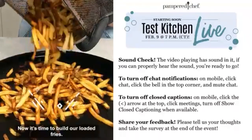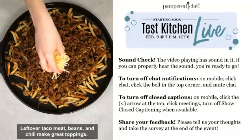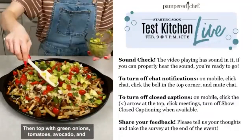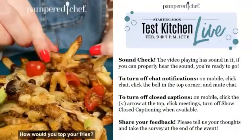Now it's time to build our loaded fries. Leftover taco meat, beans, and chili make great toppings. And of course, cheese. Broil for a couple minutes to get the cheese nice and melty. Then top with green onions, tomatoes, avocado, and a sprinkle of Tex-Mex rub. How would you top your fries?